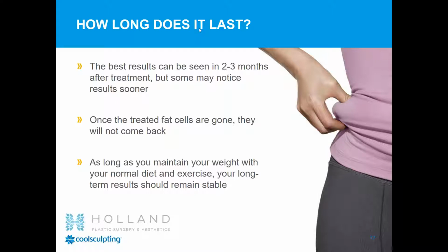And again, it's important to maintain your current lifestyle with normal diet and exercise. It's excellent at reducing the areas that we treat, but it's definitely not meant to be part of anybody's weight loss plan. The goal is to target specific areas on people that are at their goal weight already.